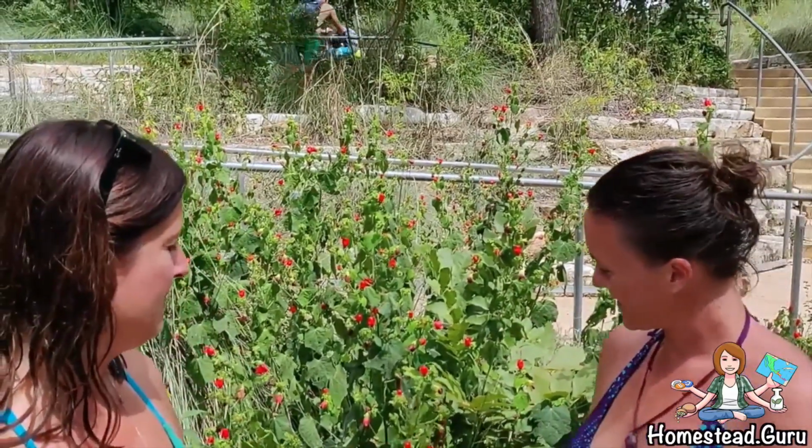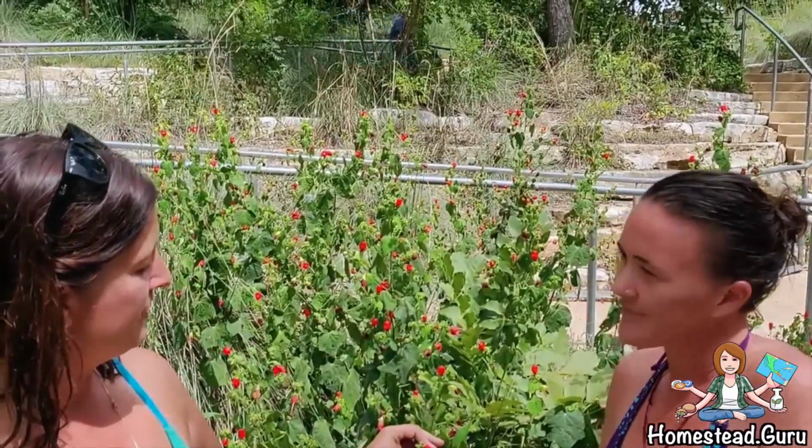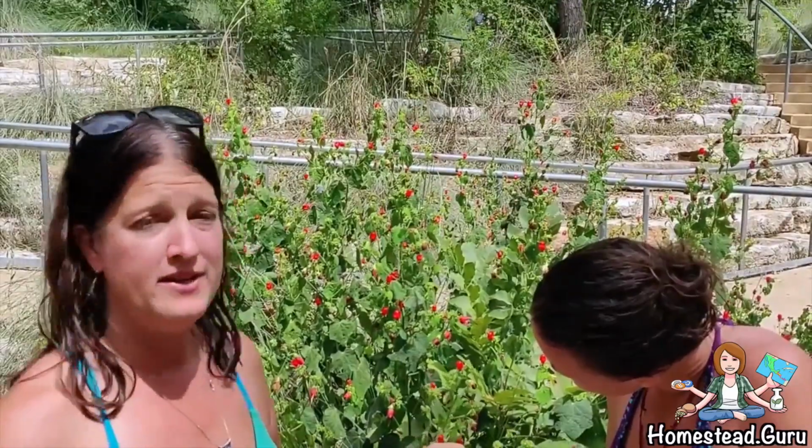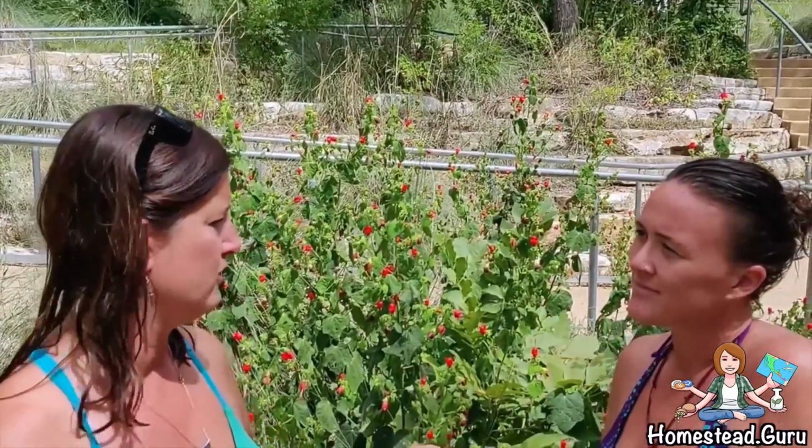She's been teaching me all about flower essences, and today we have found a big patch of Turks cap. Turks cap, you want to tell us about this? I want to tell you about Turks cap. I guess they get their name because they look a little like a Turks cap on the top here. They are native to Texas, so they do thrive in this hot, dry weather here.